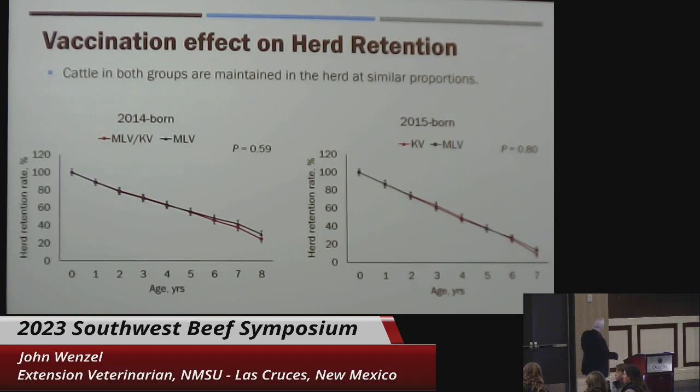What about herd retention? Do we cull modified live cows or kill faster? And the answer was no, there was no difference. They stayed in the herd. Those that have only received modified lives or those that have only received the Cattle Master, they stayed in the herd about the same time. The attrition rates, no different.